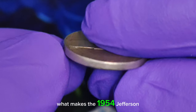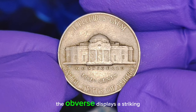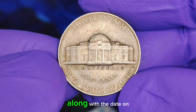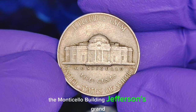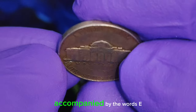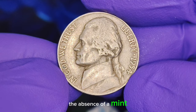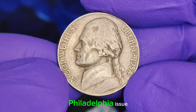What makes the 1954 Jefferson Nickel stand out are its unique features. The obverse displays a striking profile of Thomas Jefferson, with the inscriptions "In God We Trust" and "Liberty," along with the date. On the reverse side, the Monticello building, Jefferson's grand Virginia estate, is beautifully depicted with great architectural detail, accompanied by the words "E pluribus unum," United States of America, and the denomination 5 cents. The absence of a mint mark beneath Monticello on the reverse instantly identifies it as a Philadelphia issue.